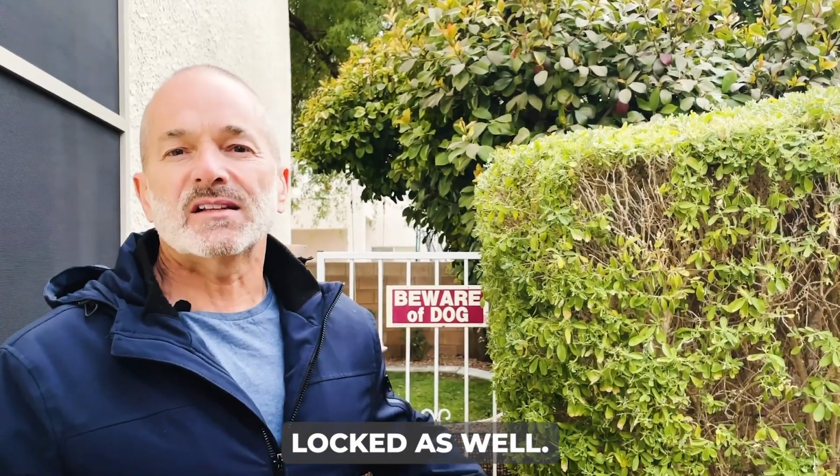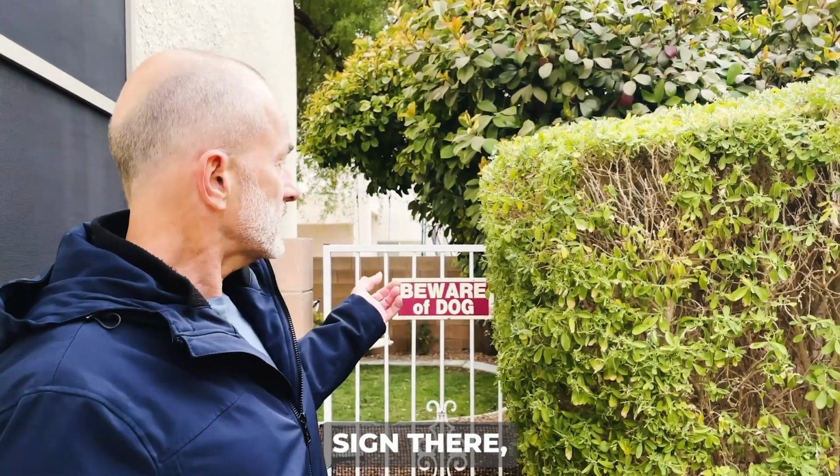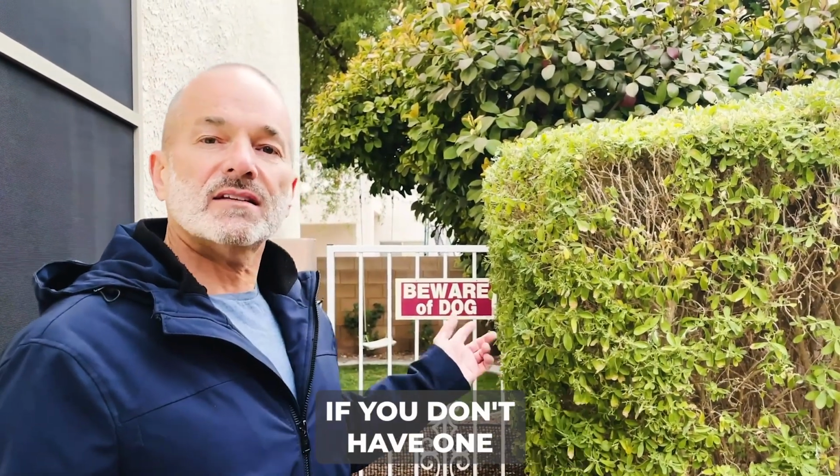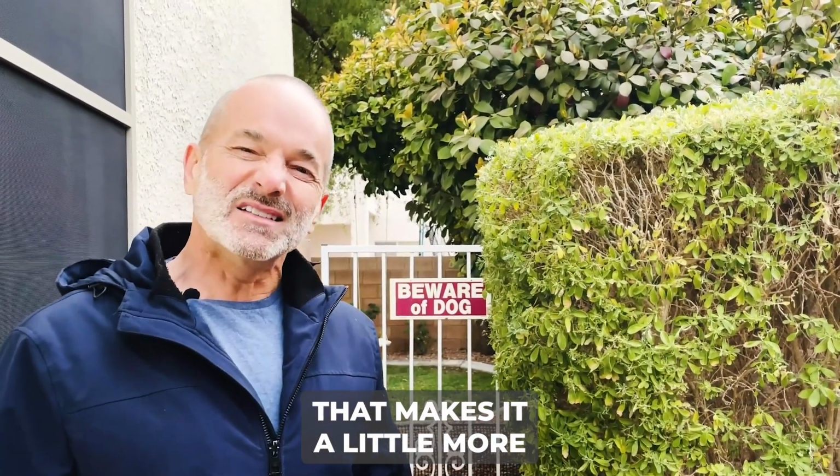Side gate, that needs to be locked as well. We don't want easy access to the backyard. In fact, putting a sign there, if you have a dog, that's great. If you don't have one, put the sign there anyway. Just another thing that makes it a little less vulnerable than the home down the street.